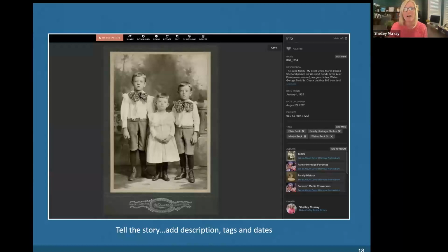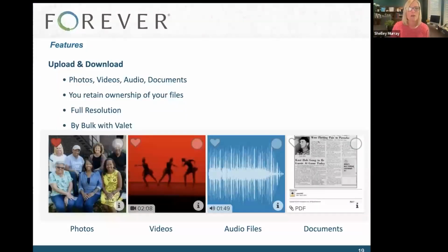You can have as many albums as you want. You can see at the top, you can print right from here. You can share right from here. You can edit that photo. There's a variety of different options in the Lightbox, which is what you see here when you're looking at a photo. All right, you also can upload and download at any time.